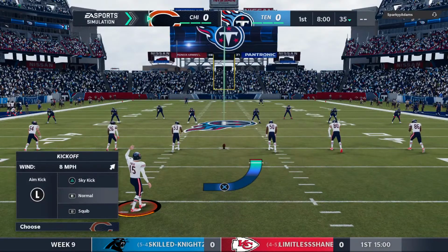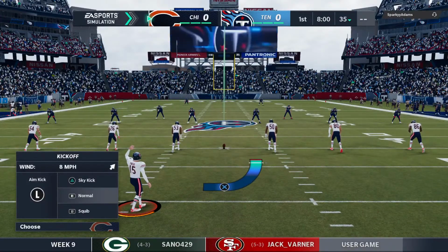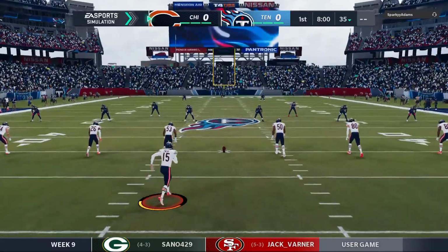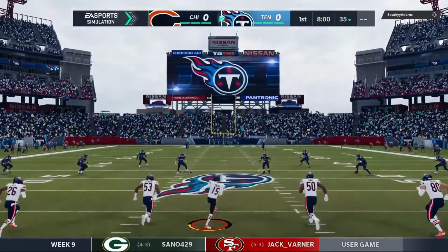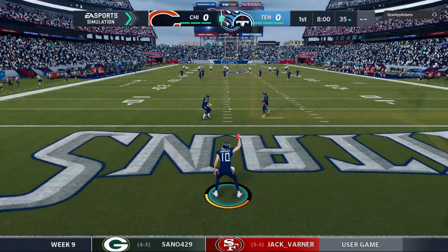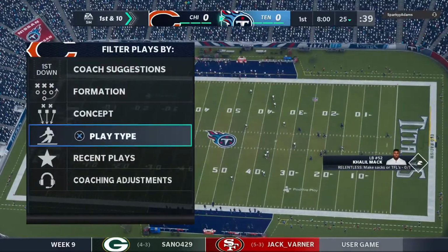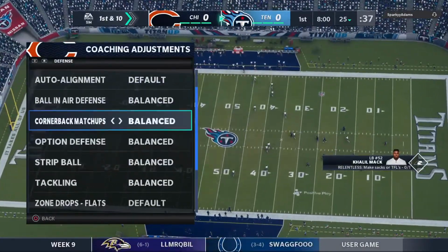They're ready for football as the Titans are set to match up with the Chicago Bears. The first two months of the regular season down. What will the final two bring us as we're off in Week 9? And that'll carry over the back line of the end zone for a touchback.